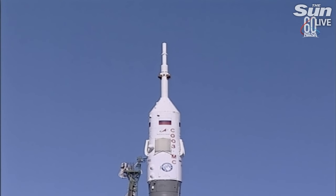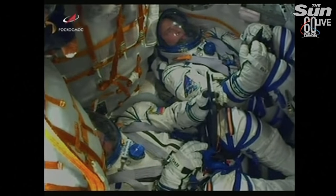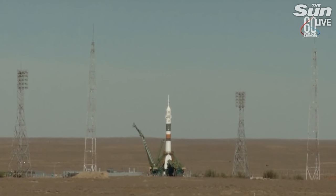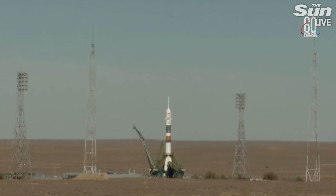Soyuz now on internal power. We may see just a minute or so of in-cabin views, but then we'll switch to external views of the Soyuz during today's flight. Vehicle to internal power. First umbilical tower there, separating from the booster. 30 seconds now until launch. Ground umbilical to the third stage has been disconnected, and in just a moment, the second umbilical tower will separate. Power on board. There's the second tower. Command for ignition, oxygen. Launch command has been issued.